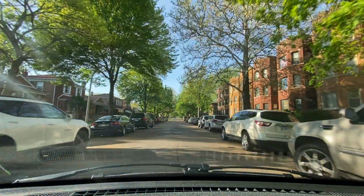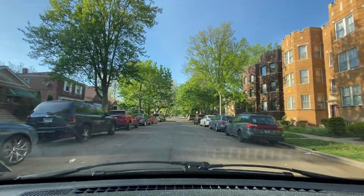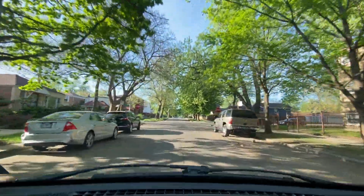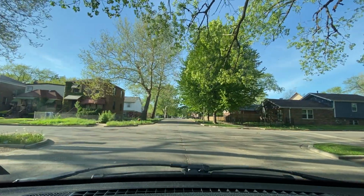All right, so we're about 2 to 3 blocks away from the borderline. The borderline is 79th. Wow, yeah, we're off. So once you pass 79th, you're no longer in South Shore. You're in South Chicago. This is 81st. So we got a couple more blocks to go.